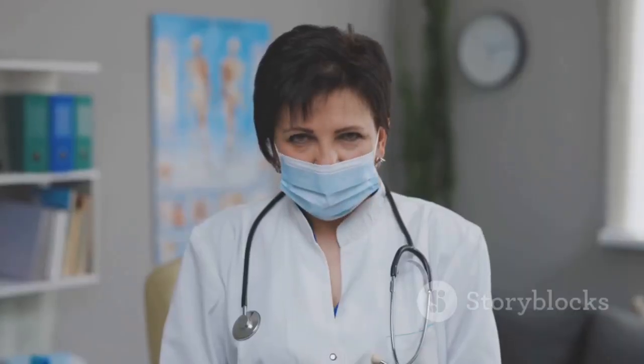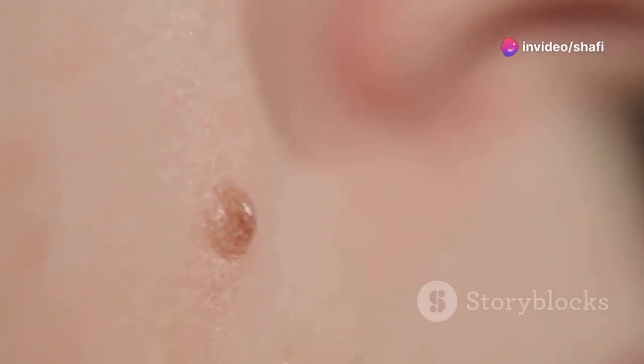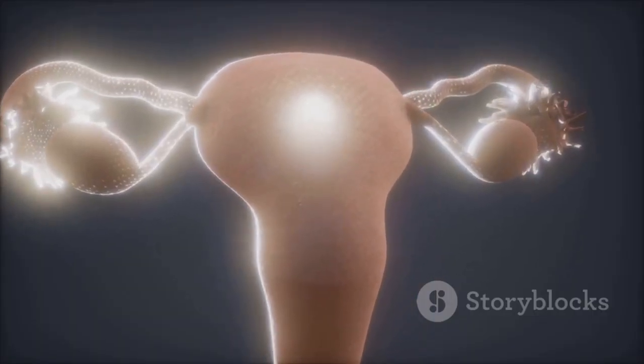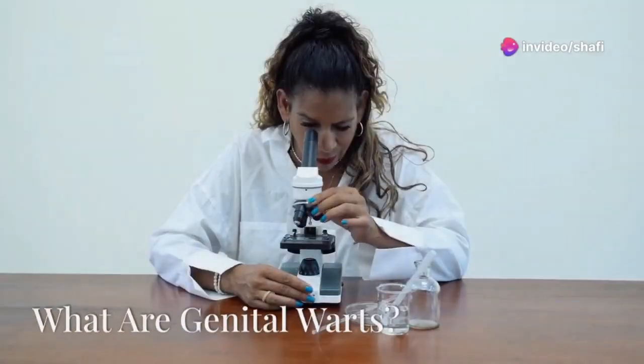In fact, most sexually active people will get it at some point in their lives. But not everyone who has HPV will develop genital warts. These warts can appear on your genitals, in your anal area, or in your mouth. They might look like small, flesh-colored bumps or resemble cauliflower. So let's get started on this journey of understanding genital warts.